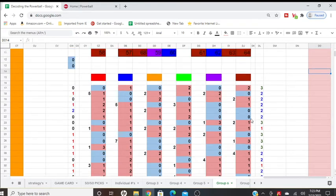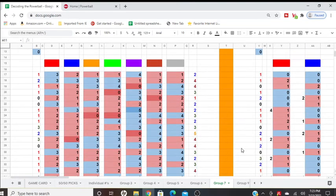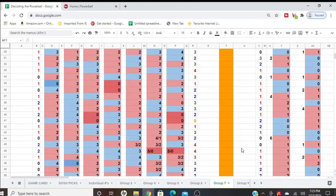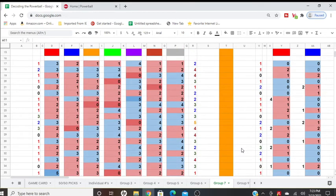Okay, so I don't really like anything here, so I'm going to leave this one alone. And I'm moving on to group 7. Okay, so again, another perspective. A different perspective. And looking at the overview, I kind of like this blue one the best.